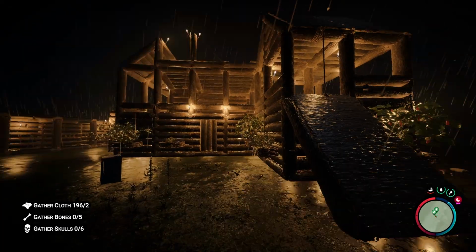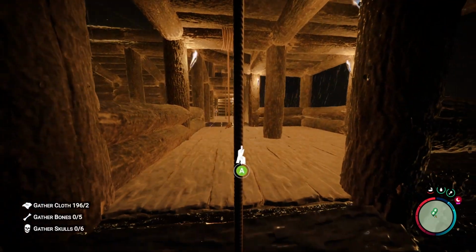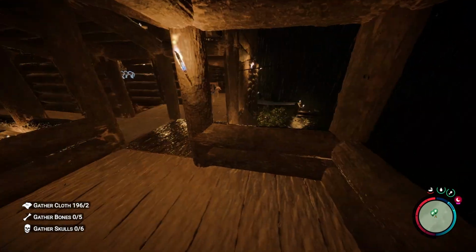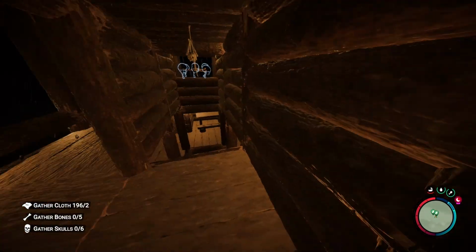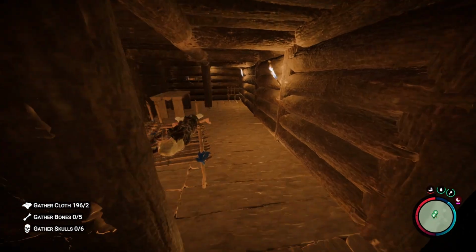So it has 3 levels. Has a roof sitting area. Just let me show you. A couple of different entrances. You can come in here. Little patio area. I haven't put furniture on yet. I may or may not put furniture there. My chandelier. I just have to collect a few more skulls to complete it.